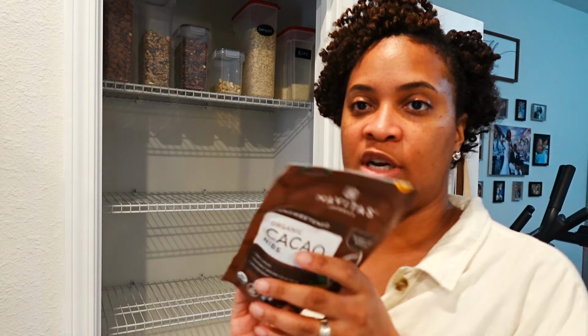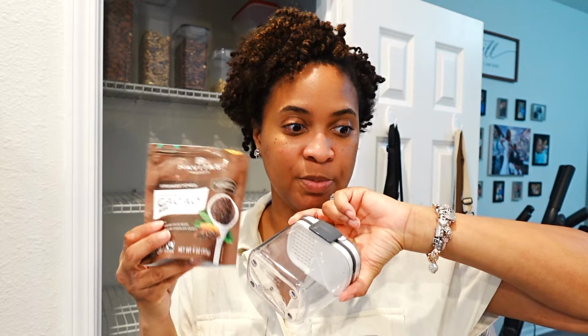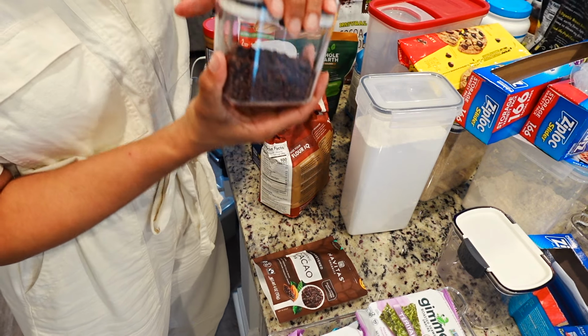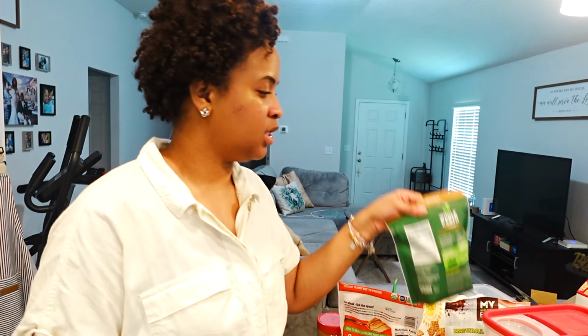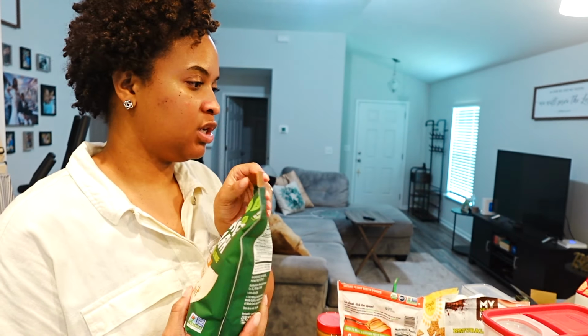I have these little cacao nibs. These are so good, y'all. I gotta stay away from them because of the caffeine, but I think this little container will be perfect for them. So I'm gonna put these in here. Perfect. And I got containers like this from Costco in a pack. So here is another one. I also have this monk fruit sweetener.